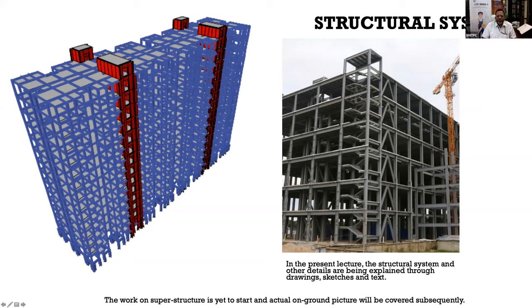Let me also tell you one more thing: if you compare a steel structural system with an RCC structure, steel performs very, very good as far as seismic resistance is concerned. Also, the compressive strength as well as tensile strength of steel is good, whereas in RCC, concrete cannot take any tension, whereas steel can take tension as well. So it offers ductility. So it performs better when it comes to higher wind loads or seismic resistance. The only important thing to be seen here is the connections.